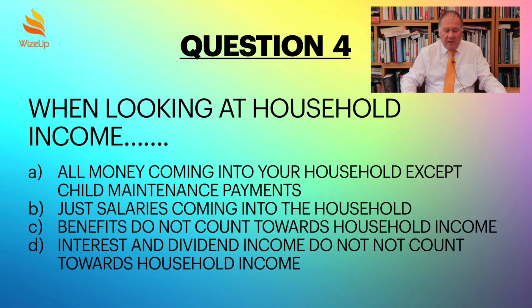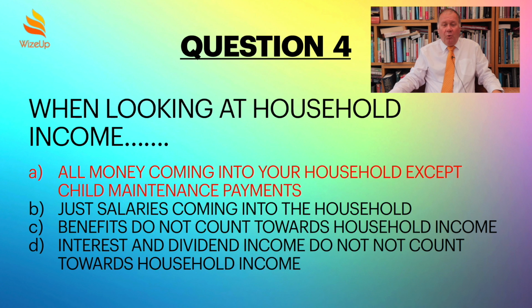Question 4. When looking at household income, is it A, all money coming into your household except child maintenance payments? B, just salaries coming into the household? C, benefits don't count towards household income? Or D, interest and dividend income do not count towards household income? The answer there is A, all money coming into your household except child maintenance payments.